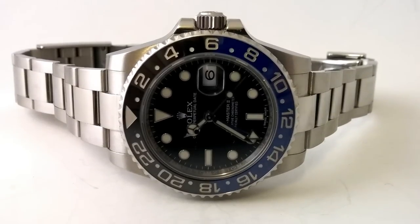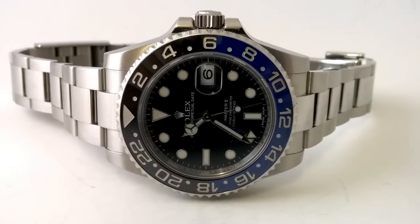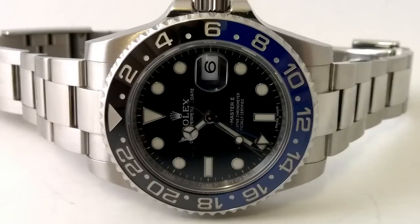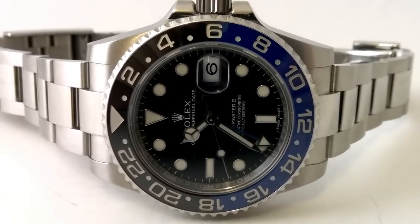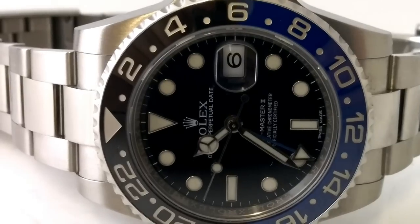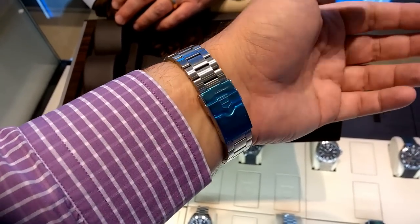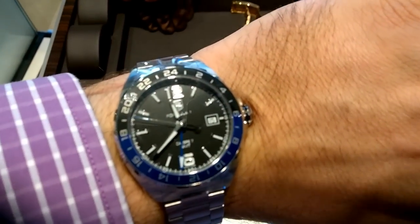Now, I want to mention another watch that I recently checked out, which has really, really impressed me. Now, this watch here is a fraction of the Batman price. That's right, a fraction of the Rolex Batman price. And I got to tell you, this watch really impressed me. It's a cool watch. What is it? It's the Tag Heuer Formula One GMT Batman.